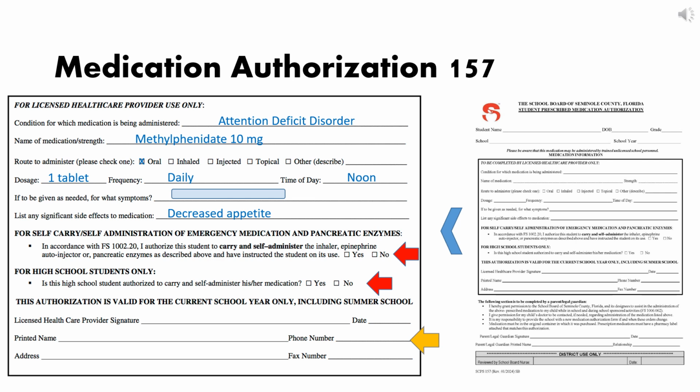Next is the route. This indicates how the medication is to be given. The most common routes are oral, inhaled, injected, or topical. The school board nurse should be notified immediately of any orders requiring medication to be given by injection or rectally. Dosage is the total amount of medication to be given. For example, half tablet, 10 milliliters, 2 inhalations or puffs.